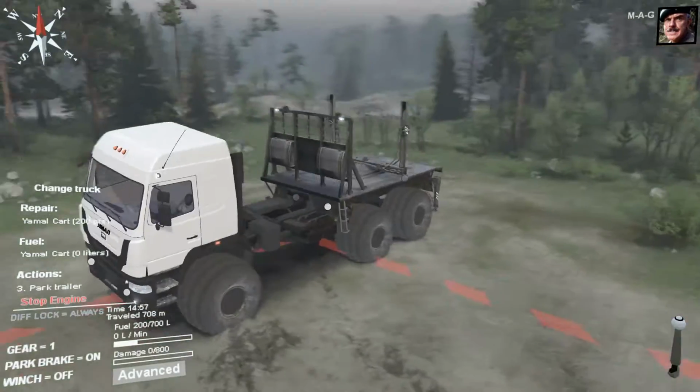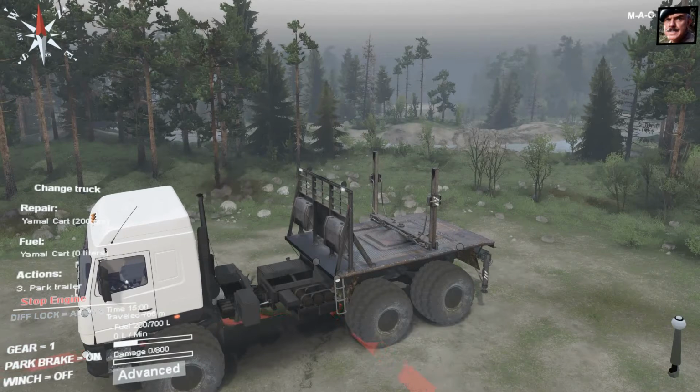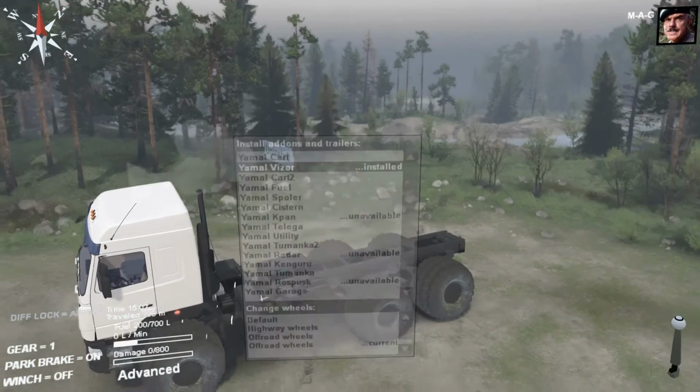Oh, I know. One of them will be if you want to carry the really long logs, the massive logs. And the other one will be if you want to carry just small logs on the back of that one. Yeah. Okay, that's good. You also get a visor up the front.